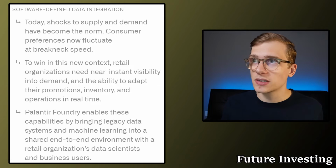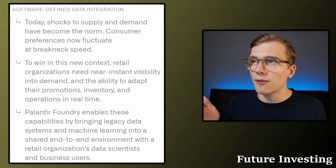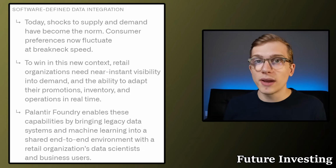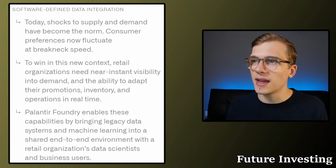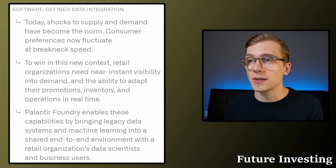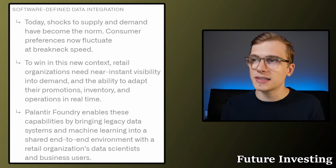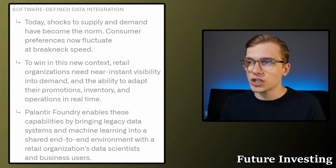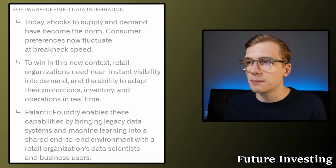So today, shocks to supply chain demand have become the norm. Customer preferences now fluctuate at breakneck speeds. To win in this new context, retail organizations need near instant visibility into demand and the ability to adapt their promotions, inventory, and operations in real time. Palantir Foundry enables these capacities by bringing legacy data systems and machine learning into a shared end-to-end environment with a retail organization, data science, and business users.